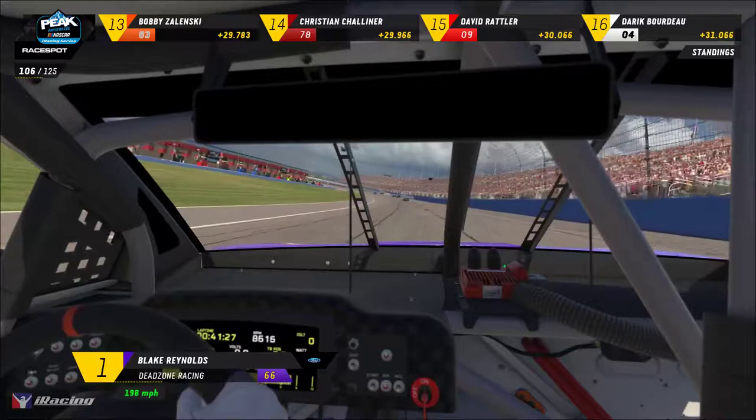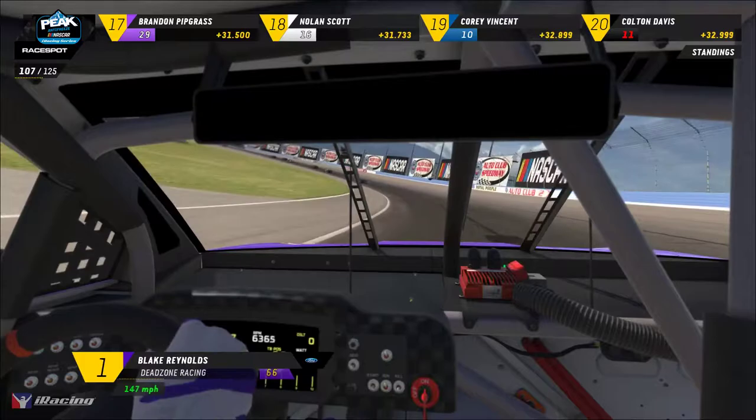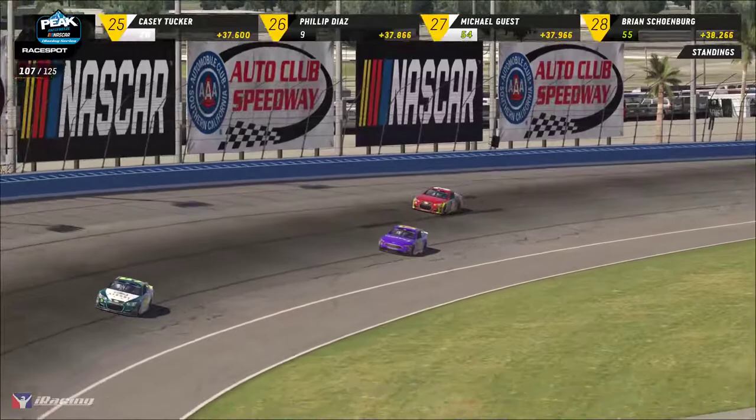Reynolds got up to 197 miles an hour that time, headed into turn three, 203, as he heads back off to turn number one. That lap time for the 66 was a 41.267 compared to the 40.424 for Ryan Michael Luza, who, while sitting 19, now only 18 seconds behind him, just waiting on taking over the top spot in this race.